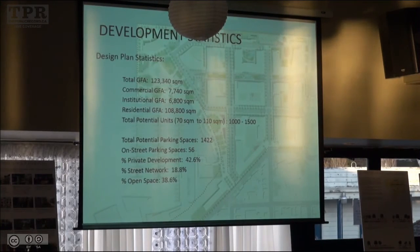In terms of the plan and the concept plan, we see the availability of 1,420 parking spaces, and of those, on-street parking is an important component for visitors coming to the area as well. Overall, in terms of the balance of public versus private, it really results in about 43% of the lands being part of the development lands for residential, institutional, or commercial uses, and leaves about 57% in terms of public spaces. So those are streets, parks, open spaces. So a large part of this area is protected for the public as well.